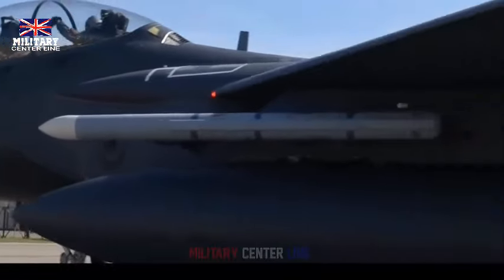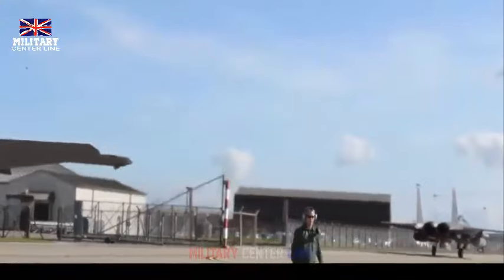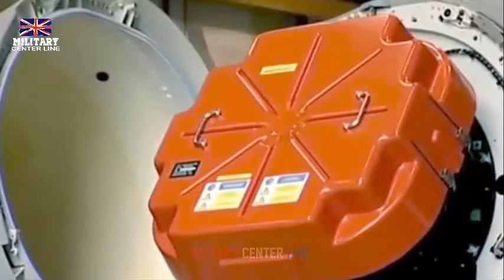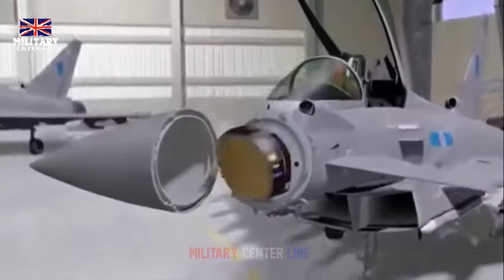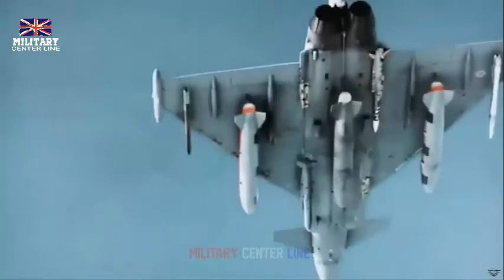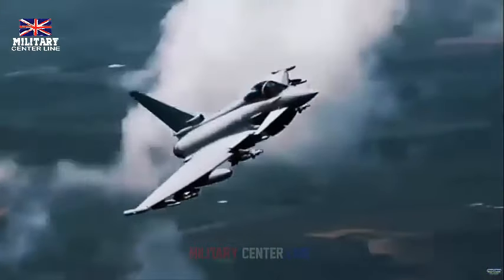The two defense giants noted that the radar will be able to locate and deny the use of an adversary's radar with a powerful electronic jamming attack while staying beyond the reach of threats. The development and integration of this radar is part of the £2.35 billion, $2.97 billion US dollars, Eurofighter upgrade program announced in July 2022. The upgrade program seeks to maintain the Eurofighter jet as an effective combat force for the next two decades.